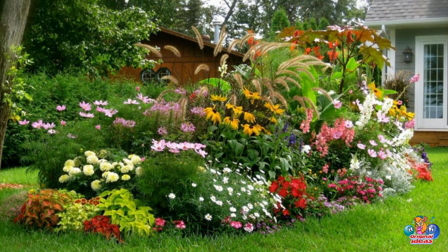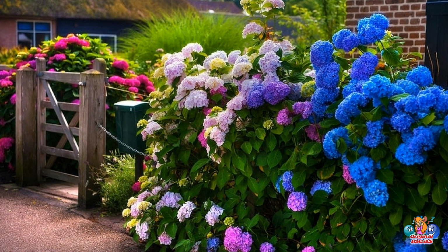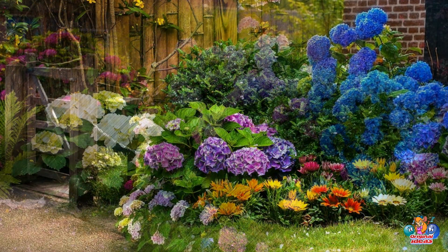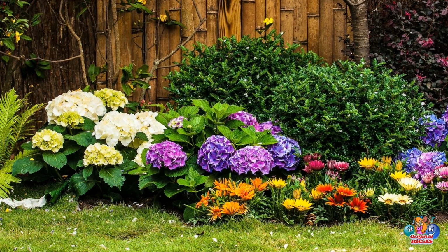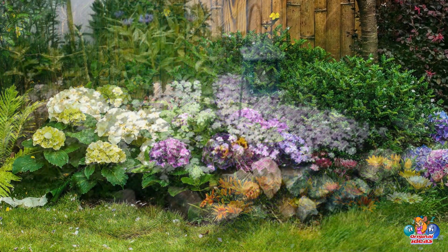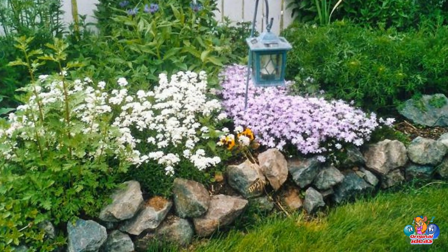Create a flower bed in the shape of a heart or other shape. Plant a variety of flowers in a vertical pattern on a wall or fence. Plant a variety of flowers in a tiered pattern to create a cascading effect. Plant a variety of flowers in a symmetrical pattern to create a formal look. Plant a variety of flowers in a random pattern to create a natural look.